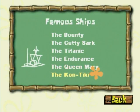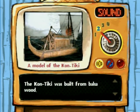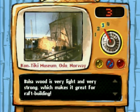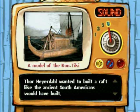The Contiki. The Contiki was a wooden raft that explorer Thor Heyerdahl sailed from South America to Polynesia in 1947. The Contiki was built from balsa wood. Balsa wood is very light and very strong, which makes it great for raft building. Thor Heyerdahl wanted to build a raft like the ancient South Americans would have built.